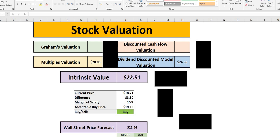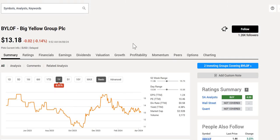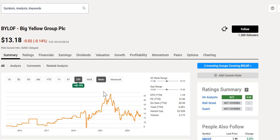We then move on to one of the REITs with the highest upsides today. It is Big Yellow Group. Now, this is down 7% over the last 12 months. It is a self-storage REIT. Over the last 10 years, we do see it up 48%. It has fallen significantly from the beginning of 2022, where it was at $23. It currently trades in the mid to lower end of the 52-week range with a yield of over 4% and a PE sitting at just around 10.5.